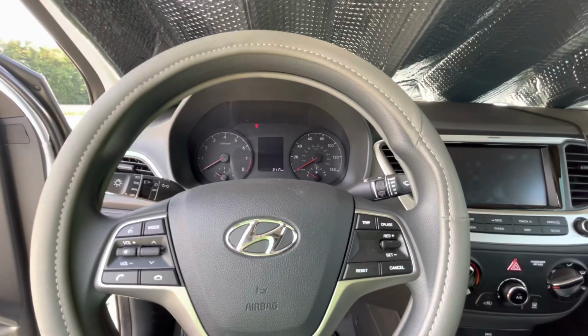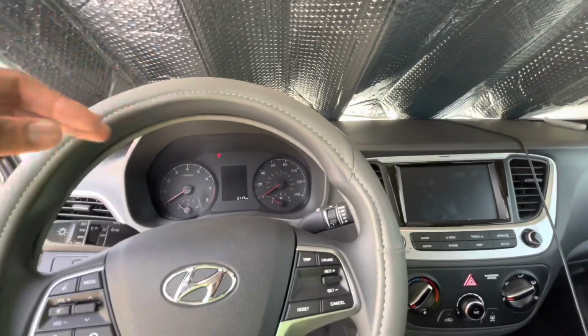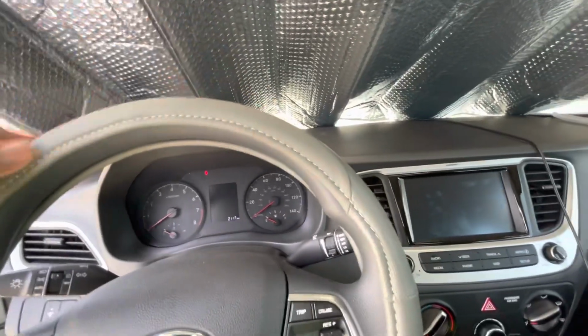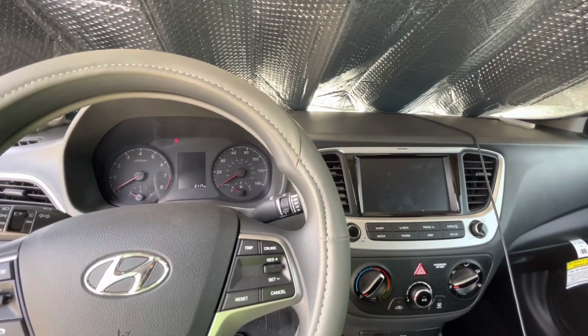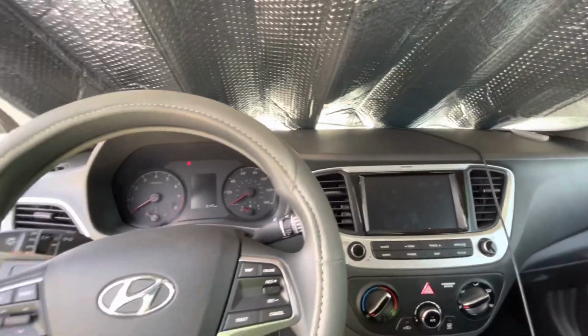My hand, the first few days, was getting worn out just driving it around. So I went to the parts store and got a nice comfy steering wheel pad, a cover is what they call it. And man, it feels great. That took care of the problem there.